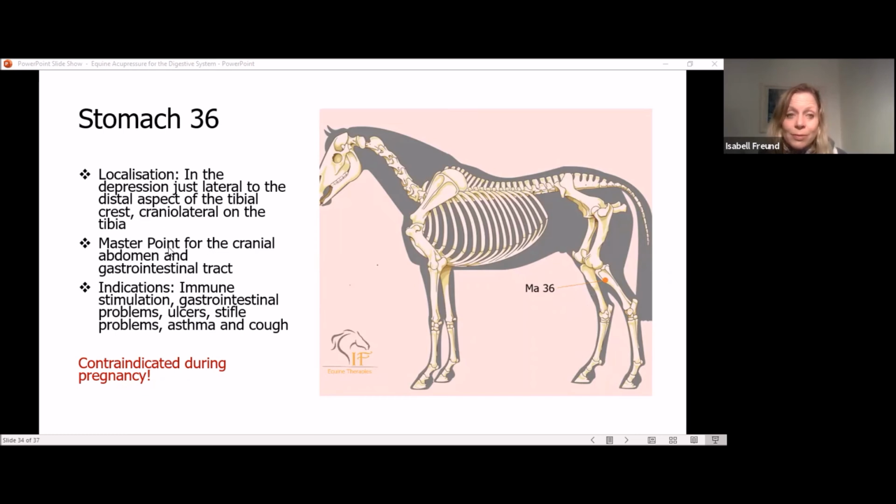As the master point for the gastrointestinal tract, it's a point that you can always include in issues with the gastrointestinal tract. And as indications, I also have ulcers here. There's one reason why I didn't include it in the points for ulcers, because there's some disagreement in the literature.